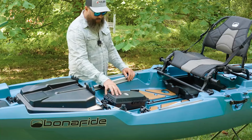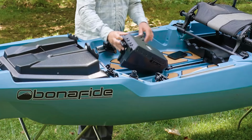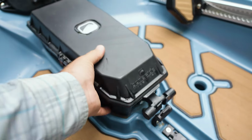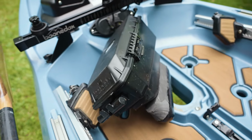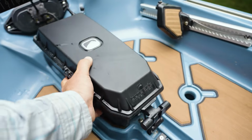This is something that is unique to Bonafide, and it is a gear pod. You can take it all the way out of the boat. So if you do rig your electronics with your battery in here to run a fish finder, you could actually pull this whole pod out of the boat and stow it in the vehicle so that you don't have to worry about theft. Get this back in.